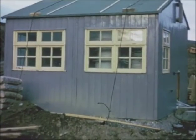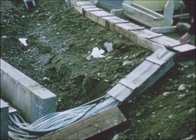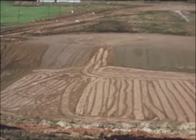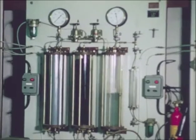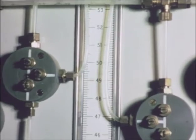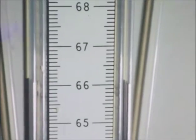Initially, the leads were taken to a temporary instrument house. As construction proceeded, the pore pressures connected were transferred to the measurements taken by equipment situated in the instrument house. As air is invariably trapped during the placement of embankment fill, special de-airing equipment is employed to enable water pressures to be recorded accurately. The pore pressure is recorded on a mercury U-tube.